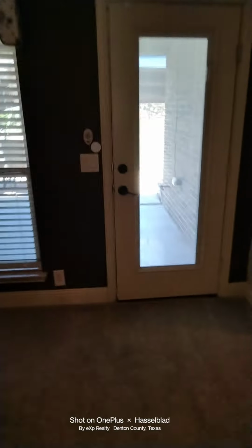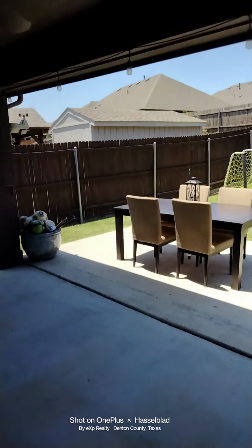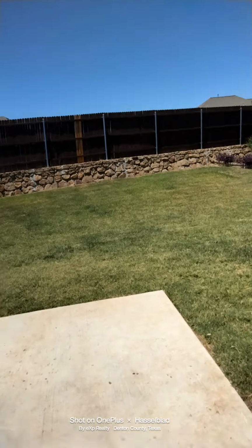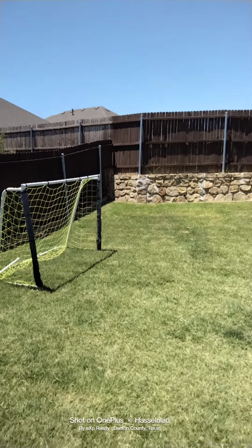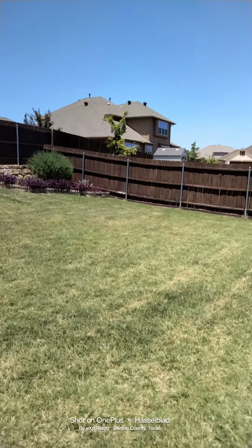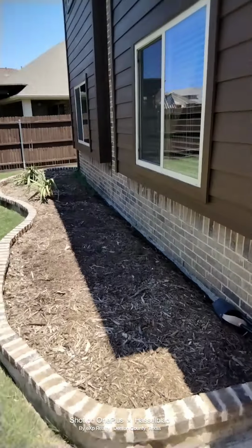Let's walk back to the kitchen, dining room, back into the living room. We'll just do a quick showing outside. We've got a spacious covered patio. The great thing about this is it's minimal yard maintenance. They have Bermuda grass. They're coming from downhill, so your water's gonna flow on down when it rains. Keep it nice and saturated. They also have their own flower beds.